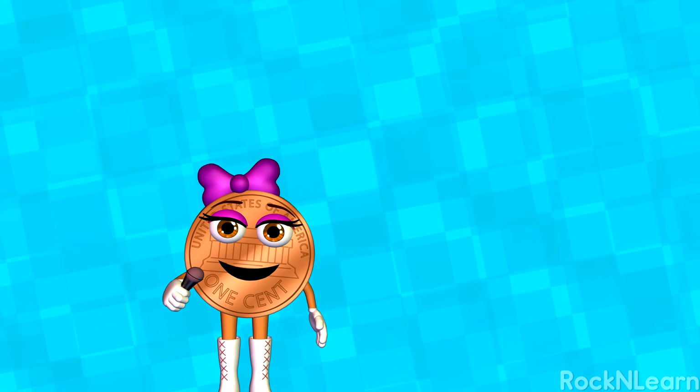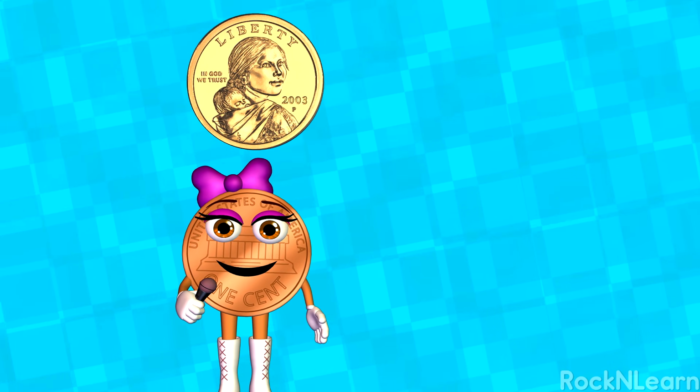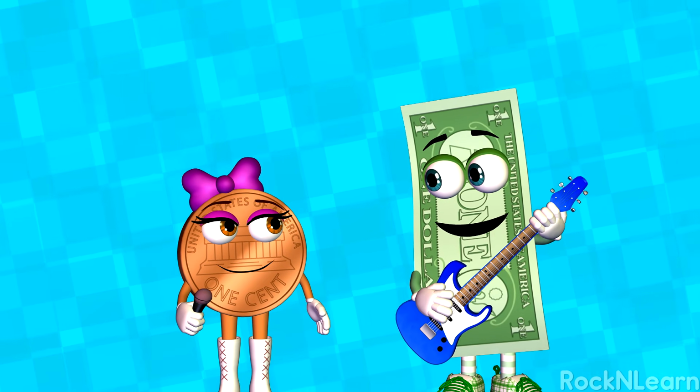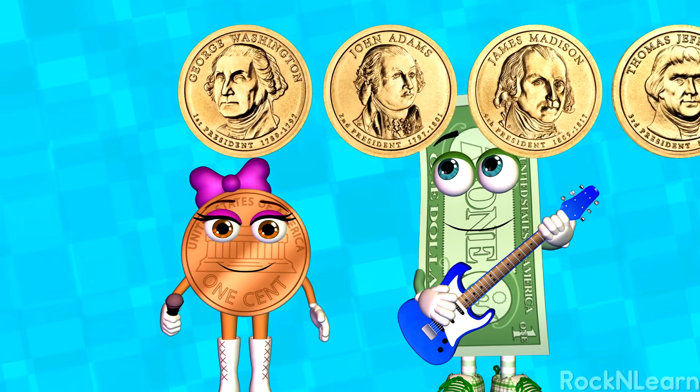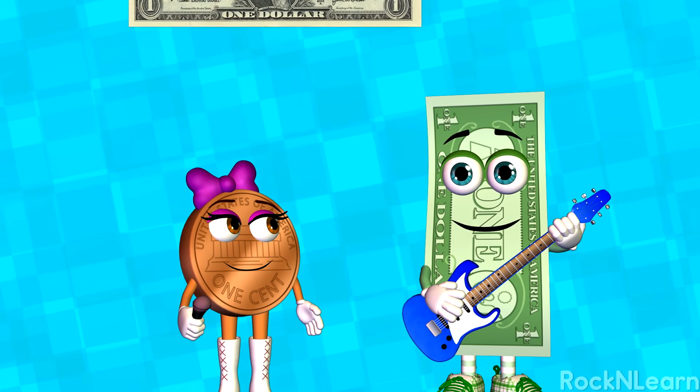The next coins are the dollar coins. We have the Sacagawea coin and the Susan B. Anthony coin. Each is worth $1, just like the presidential dollar coins. But the dollar also comes in paper form, the dollar bill.